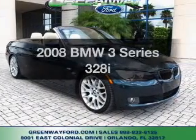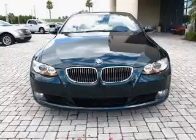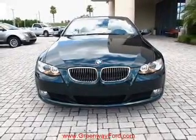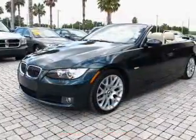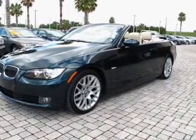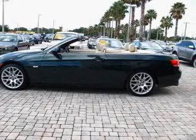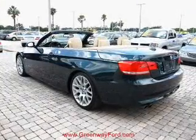Check out this 2008 BMW 3 Series. This is the set of wheels you've been looking for, with a solid six-cylinder engine connected to a smooth-shifting automatic transmission. Stand out from the crowd with premium wheels. You will appreciate the safety feature of anti-lock brakes. Tailor the temperature to your preference and your passengers. Pamper yourself with memory settings.